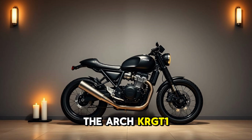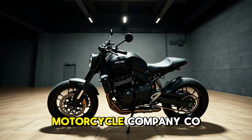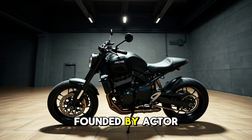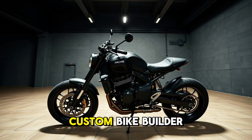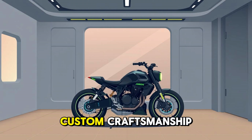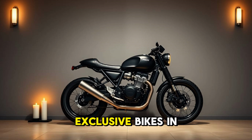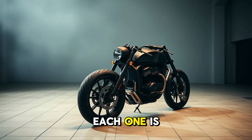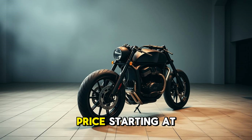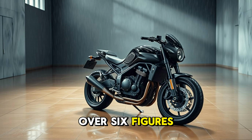The Arch KRGT-1 is a high-end performance cruiser crafted by Arch Motorcycle Company, co-founded by actor Keanu Reeves and custom bike builder Gard Hollinger. This motorcycle blends custom craftsmanship with raw V-twin power, making it one of the most exclusive bikes in the world. Each one is built to order, with a base price starting at around $85,000, though customizations can push it well over six figures.